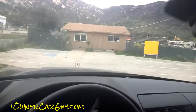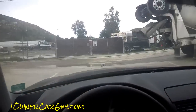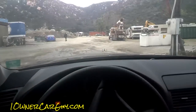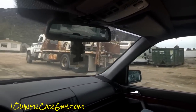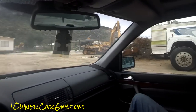This is my old yard. I just moved out. This is the one I was bitching about moving out. Yep, I seen this. And this guy gets these RVs all fucked up. They pay him to get rid of them. Oh, really? So he hauls them out here and rips them apart. He tears all the wiring out and recycles each piece.